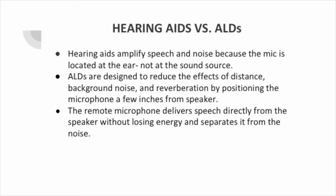Why aren't hearing aids enough? Well, hearing aids amplify speech, but because the microphone of the hearing aid is right above the ear, the microphone will amplify everything else around the child, as well as the speech of the teacher and the speech of the children sitting next to them.